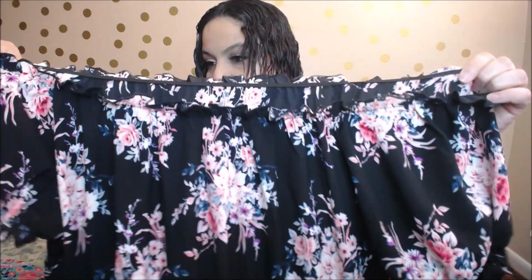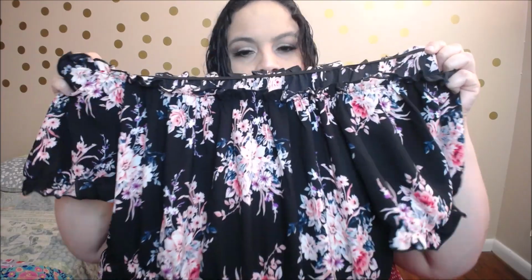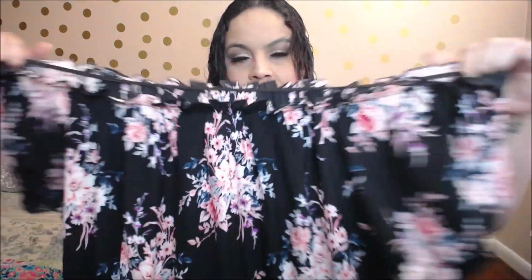Okay, so this next one is really pretty. This is one of my favorites. It is a Ruffle Bardot off the shoulder dress, and this is actually a navy blue, but it looks almost black, but it has a nice little floral print with pink, and this is super stretchy up here.